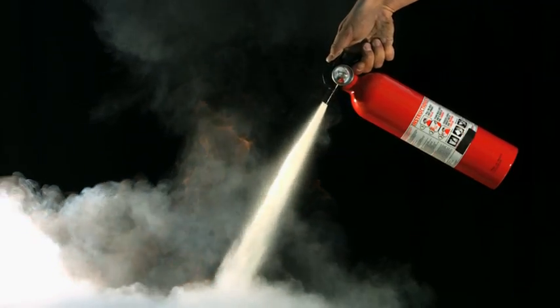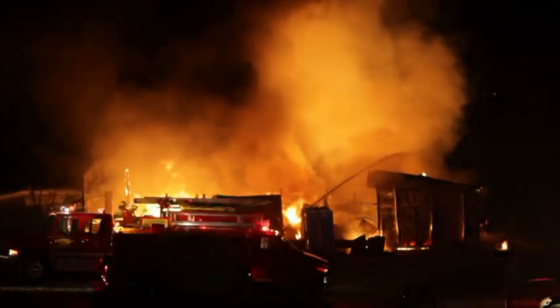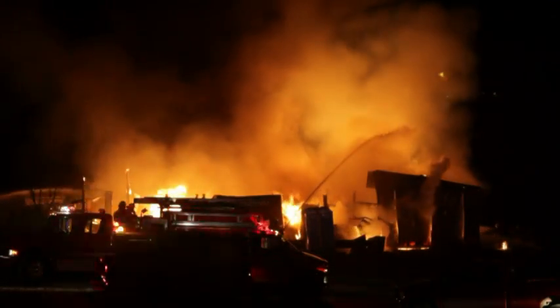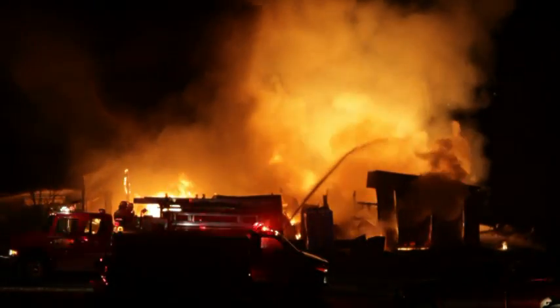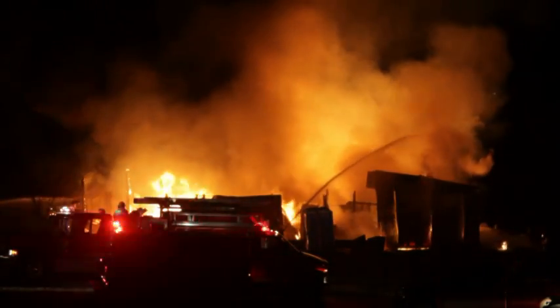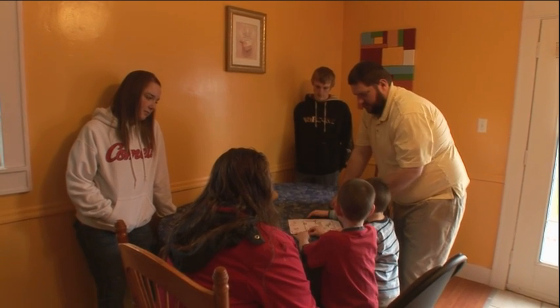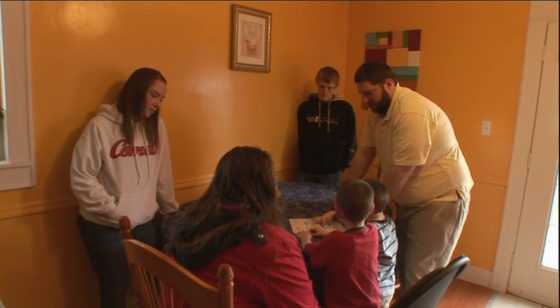Fire extinguishers and smoke detectors are extremely important, but there's something else you cannot forget. Most fires occur in the home when people are asleep. Often people panic in this situation because they're not sure what to do. If your family plans and prepares, there's no need to panic.